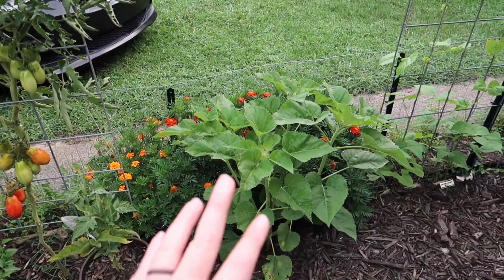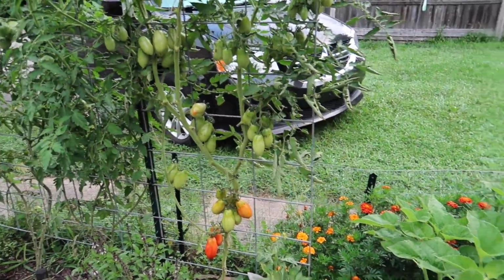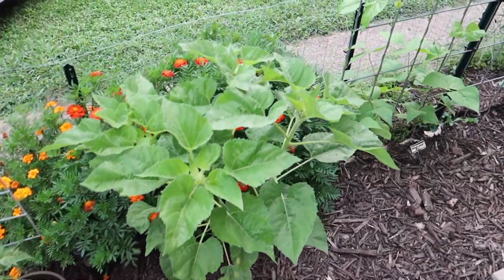I really like the garden when it has stuff up here, stuff here, and then stuff here, because then I feel like I'm in my own little room. You know what I mean?